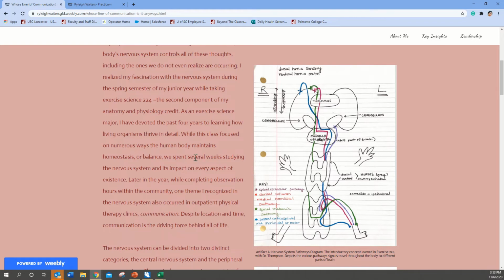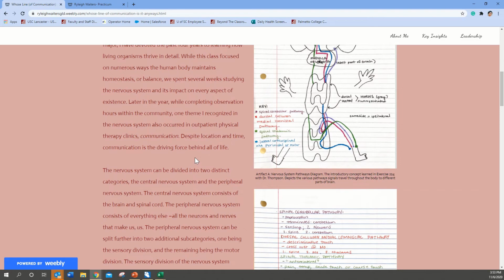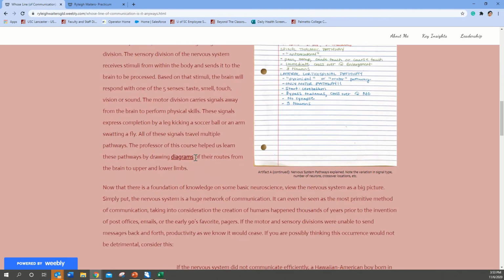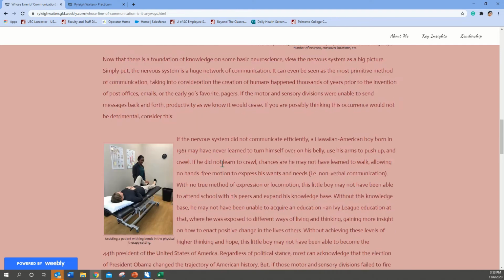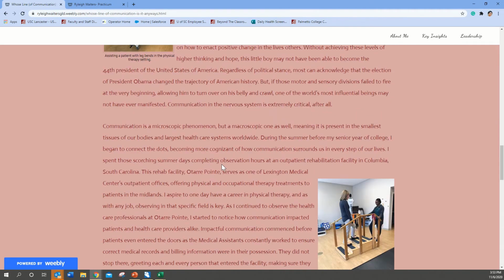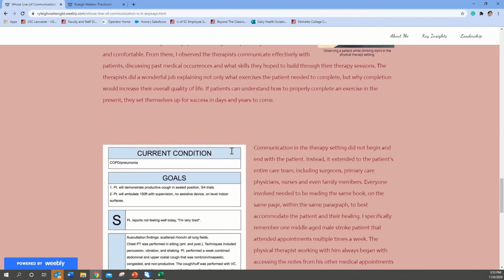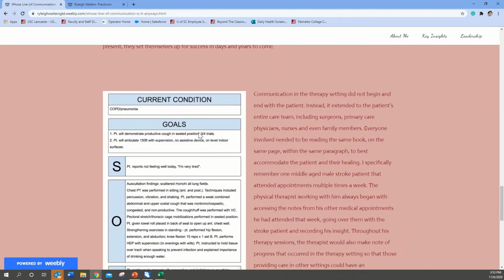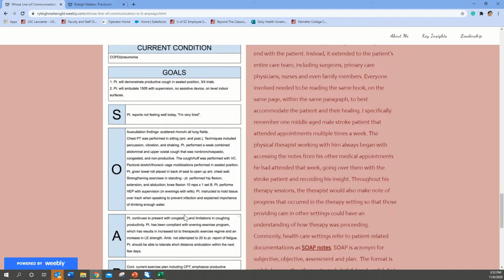So I talk about communication in this microscopic example, and then I brought it to a larger example of how our medical and healthcare providers and our care teams have to communicate to make sure that we are getting the best care possible. So again, while I was doing a lot of physical therapy and volunteering in those shadowing positions, I saw a lot of healthcare providers use the SOAP notes. So this was my artifact B.